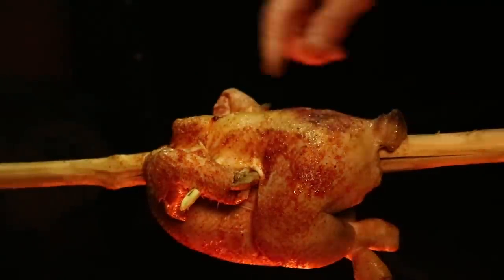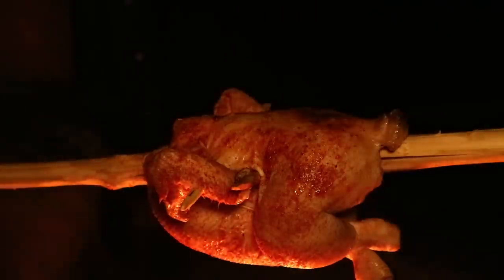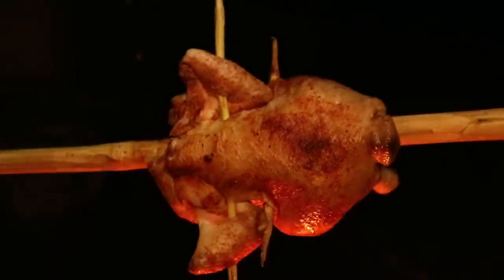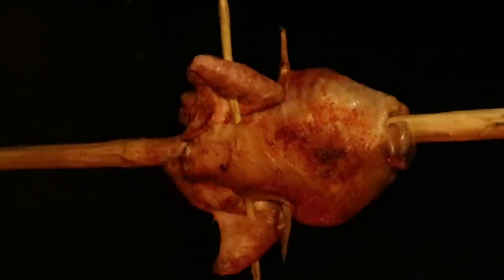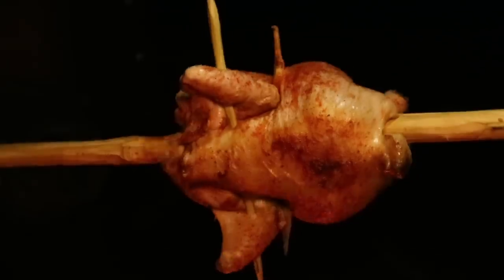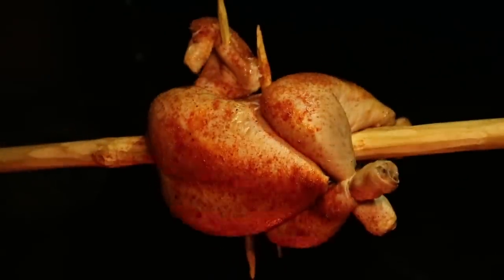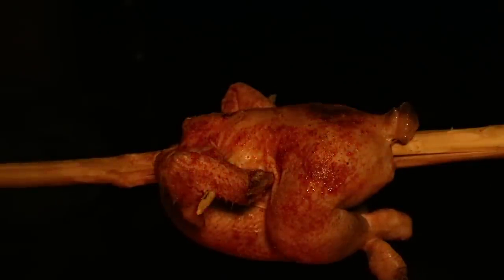Yeah, it's already starting to pick up a little bit of colour. Probably wasn't the best angle for that, so I'll just show you. This spit is working perfectly. You got there. There, there, and there. Wonderful.